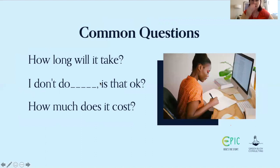Okay, so now I'm going to go through some common questions that I get about the assessment and the process, and hopefully this will help you as you're thinking through these things. The first question that I get a lot is, how long will it take? This is, I would say, far and away the most common question. Unfortunately, the answer is it really varies, based on a variety of things. I can help you think through this.